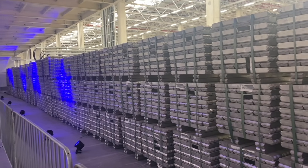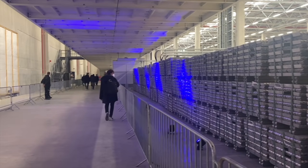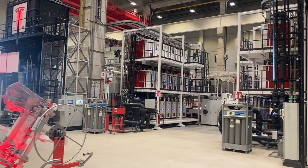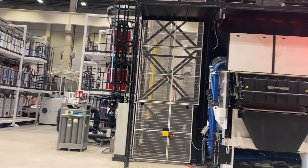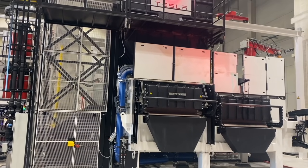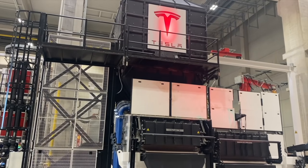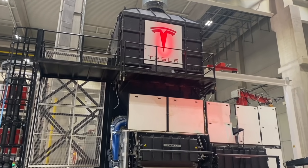They've been testing the machine and they had already castings out there. And the ones that you've seen, if you've been in the factory, are definitely produced in Berlin. So that's quite different than with the stamping, where everything was imported. That's good to know. So this is a 3 to 4,500 ton casting.